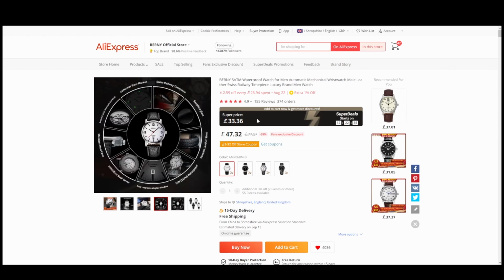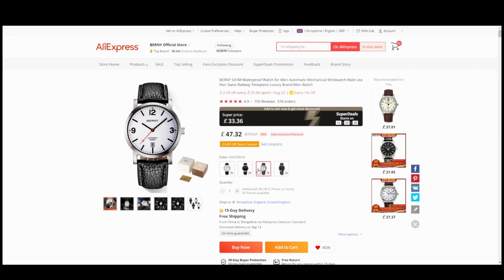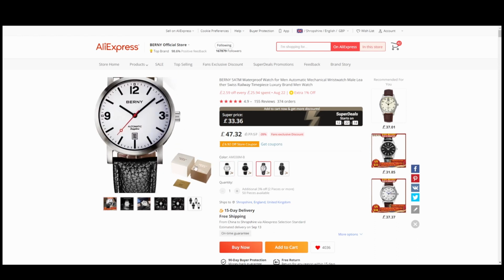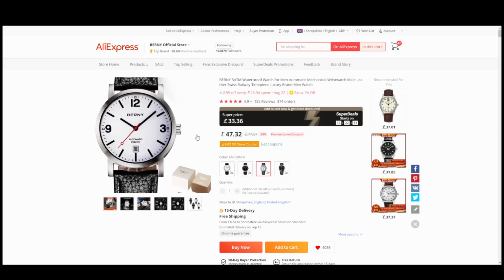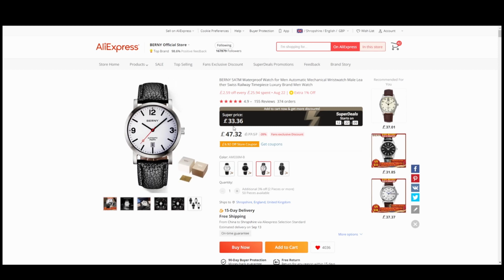This is the AM7068M and the AM038M, which is the one with the Arabics, I believe. I think I'm going to go with the one with the Arabics. I think I prefer that more, to be quite honest. It's a really clean look. 40mm in diameter, alleged sapphire glass, 50 meters of water resistance, again claimed, down from 47 to 33. I think that's a really great price.